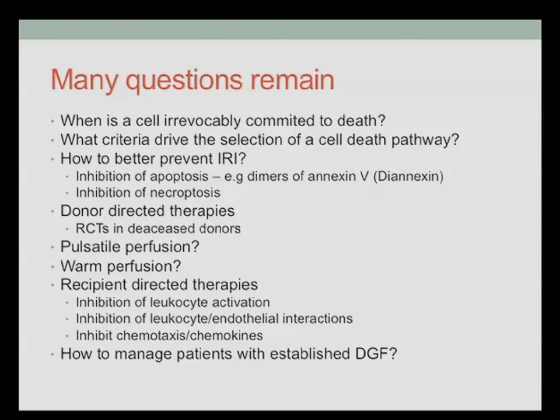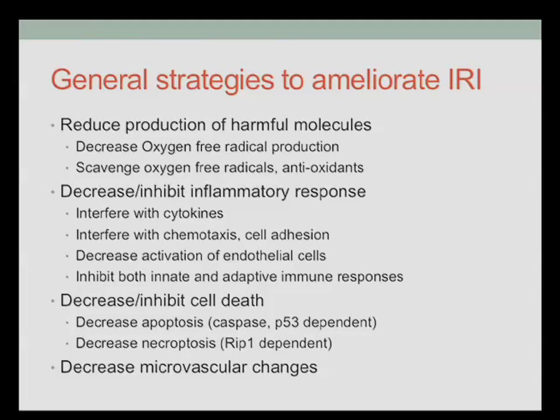Actually, we have one ongoing to see what the best way to manage our deceased donors is. Is it pulsatile perfusion, cold perfusion, warm perfusion? Should we think about mostly recipient-directed therapies in terms of inhibiting their leukocyte activation or inhibiting leukocyte-endothelial interactions as we have for several decades? How should we manage our patients with established DGF? So in general, again, the strategies have included reducing the production of harmful molecules, decreasing the inflammatory response, inhibiting cell death, or decreasing microvascular changes.